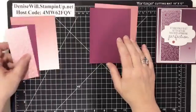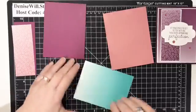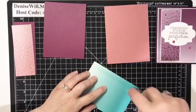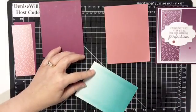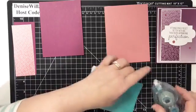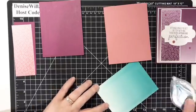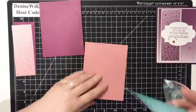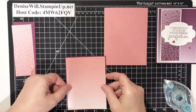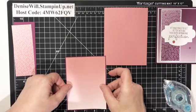So we're going to assemble this right now, and really there's no right or wrong. You could put the ombre whichever way you want it to go. Make sure it doesn't stick over the edge. I'm using our new adhesive. I'm really liking it. Let's put this on this base here. Because there's only an 1/8 of an inch difference, you do have to be careful here.